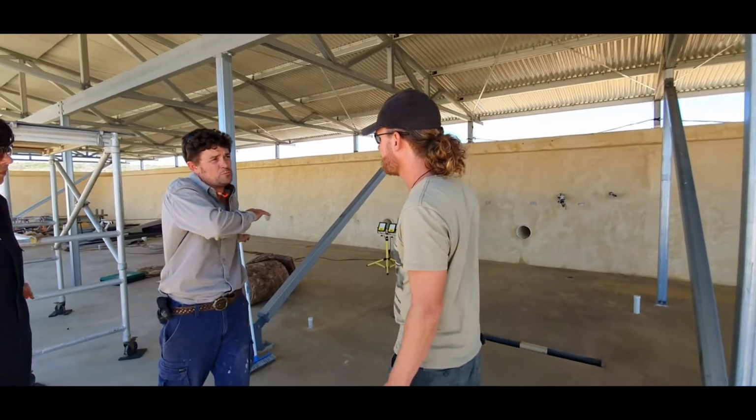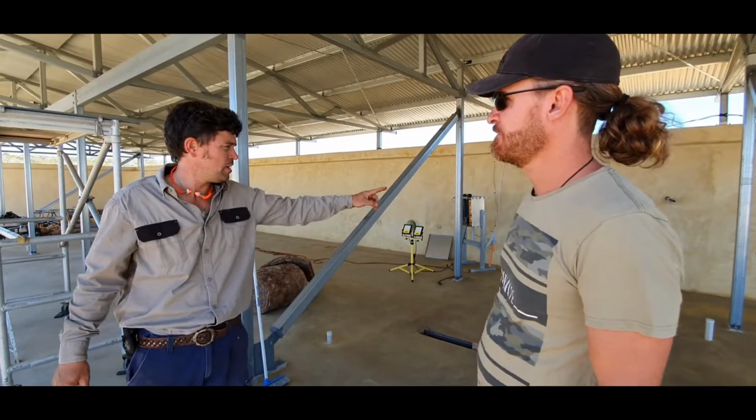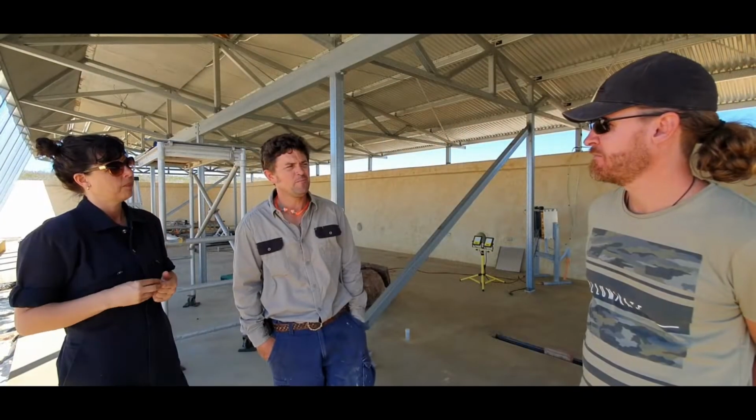So the whole place can just be on septic, but then if we choose to, we can run the washing machine or the shower to the grey plants. Bit of a grey area.